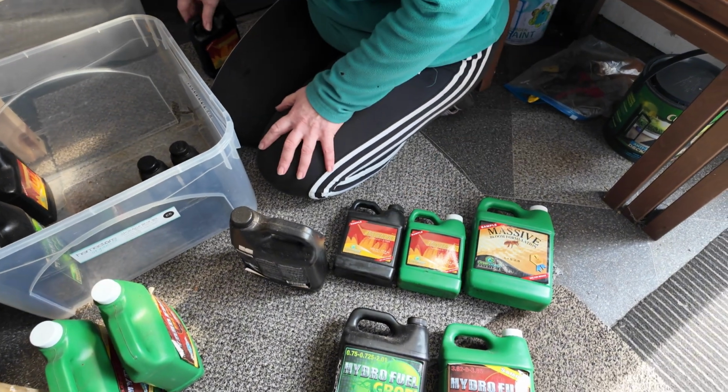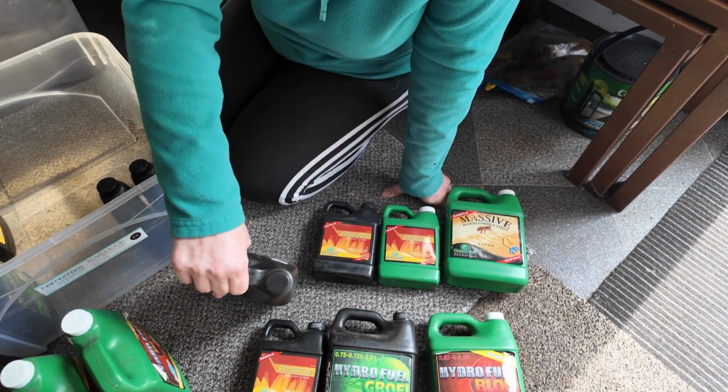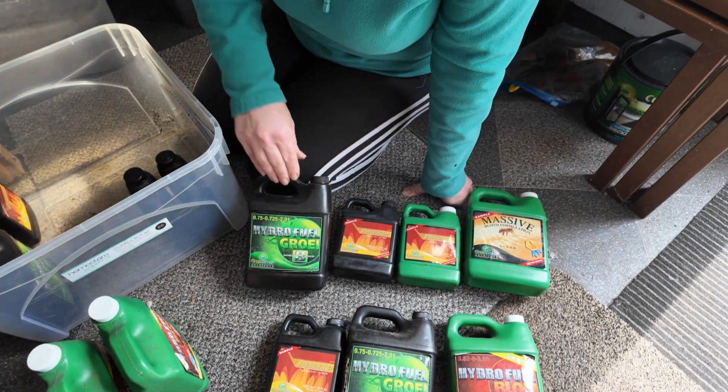Are they useful or not? Are there any good? They might have gone out of date. We'll never know, because it's like I say, it's foreign writing on the back. I don't think they have dates on, no.